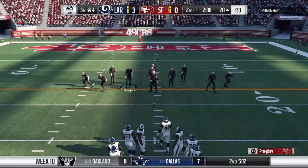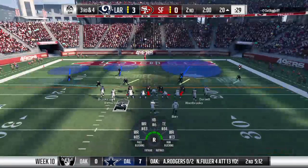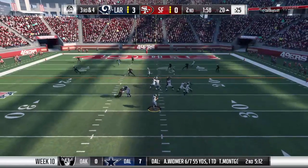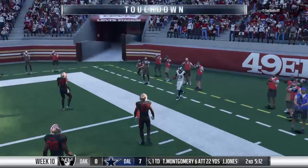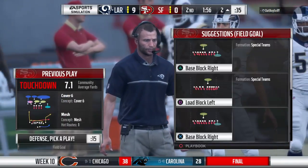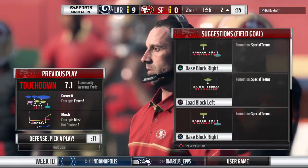Now they face a third down after the fumble on second down. Following the fumble recovery, Goff. And he'll get into the end zone. Touchdown, Rams. Philip Dorsett, his second touchdown on the season. And the Rams add on to their lead.